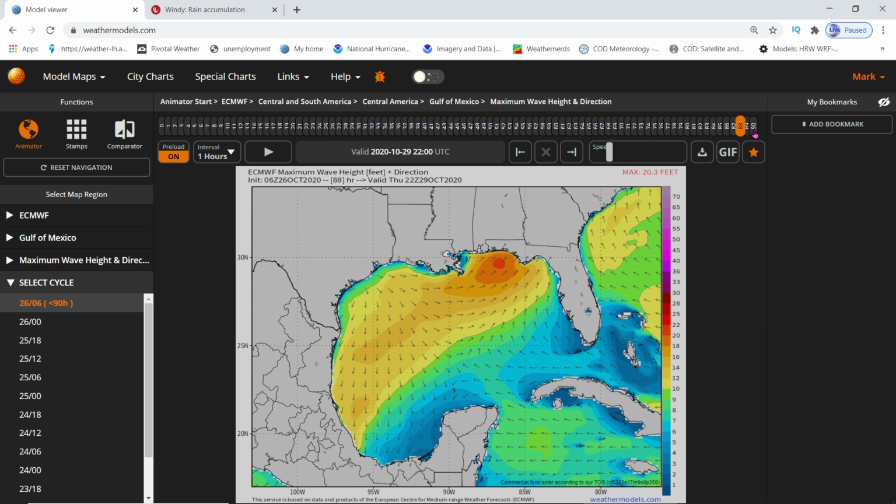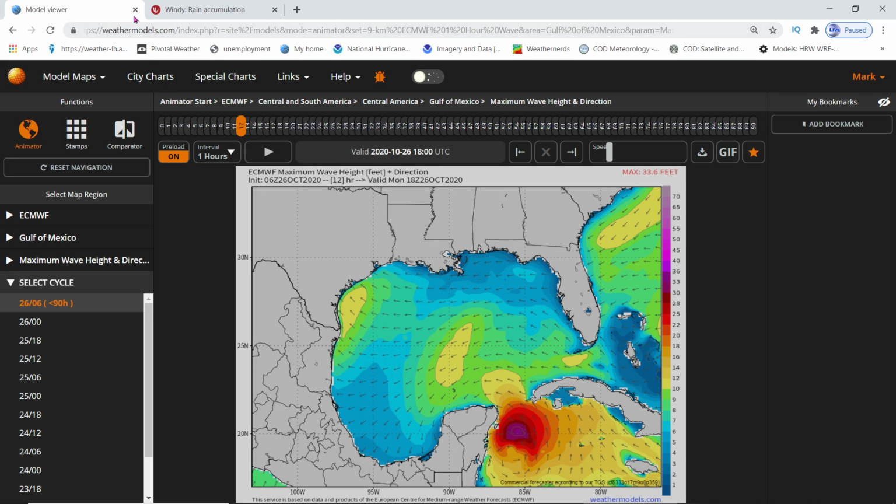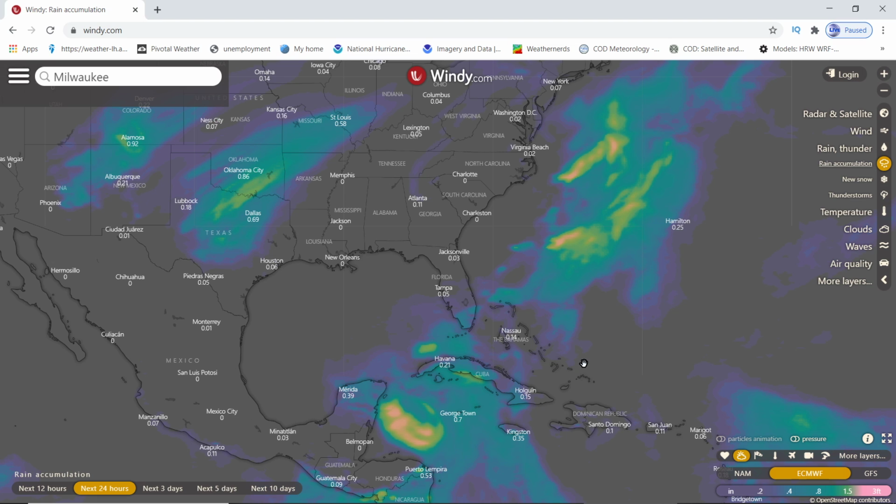The system is already moving out, and now it's already given wave height problems for the East Coast. Now, East Coast, this is 12-foot waves. The bright yellow is 10. And you're still getting 18-foot waves in Florida, closer by Tallahassee. And you're still feeling effects of waves. I mean, this is going to be for a long time. Now, if you look at the accumulation of the rain, you'll see that this is the system starting now in the next 24 hours.